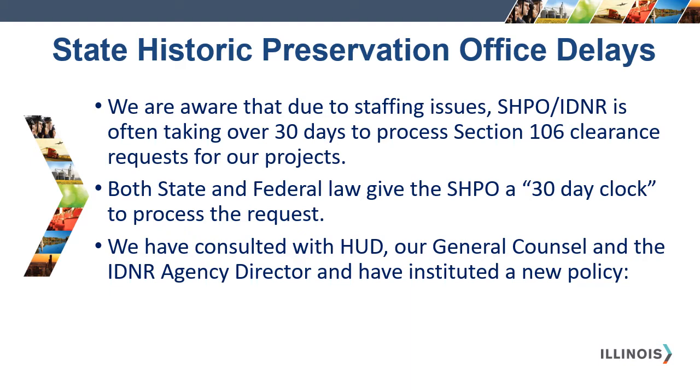State Historic Preservation Office delays. We are very aware that due to some staffing issues and COVID-19, the SHPO and IDNR is often taking over 30 days to process Section 106 clearance requests for our projects. Both state and federal law give the SHPO a 30-day clock to process the request.